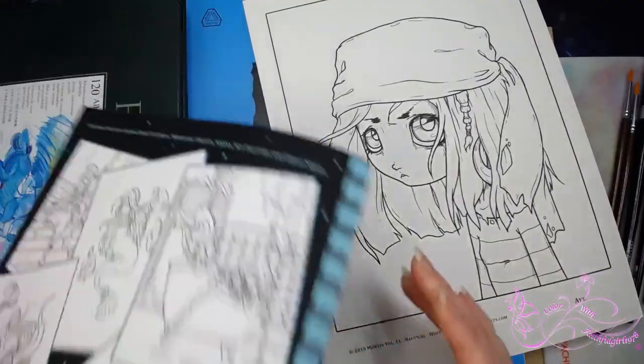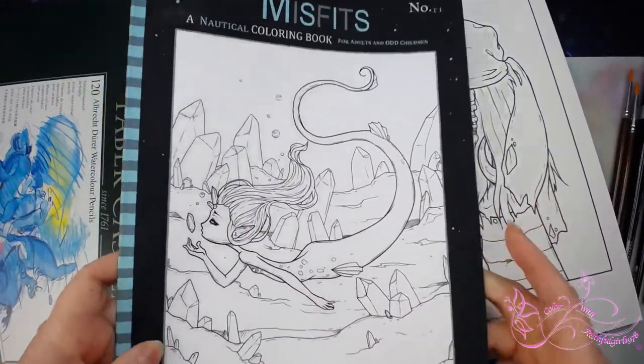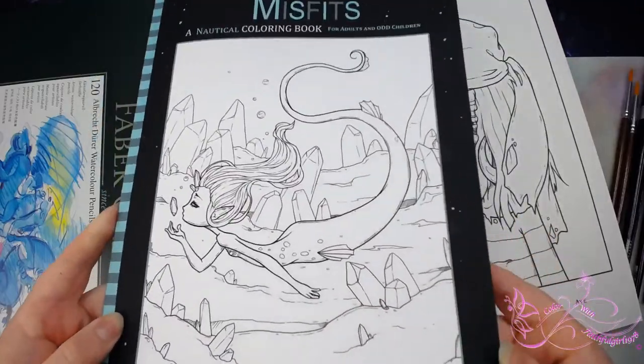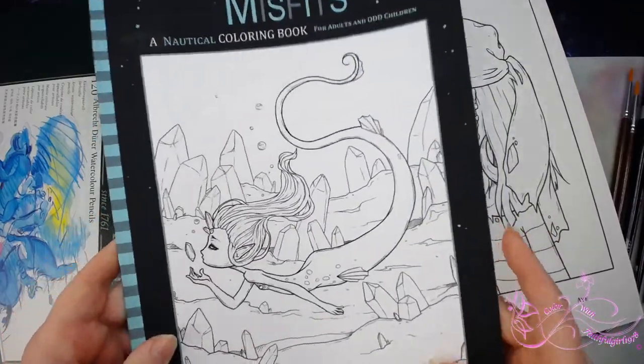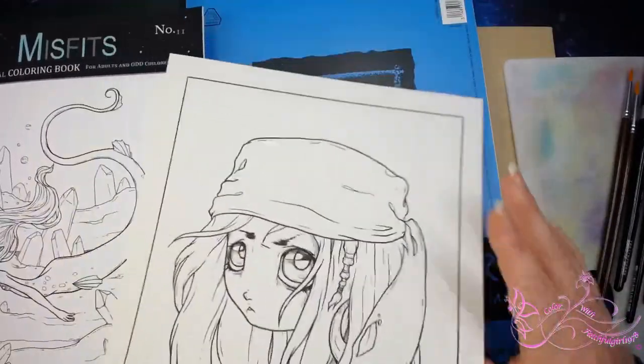And as I said, Create Space, so Amazon print them and send them. They're printed on fairly basic paper. Now I've printed mine on really thick card.